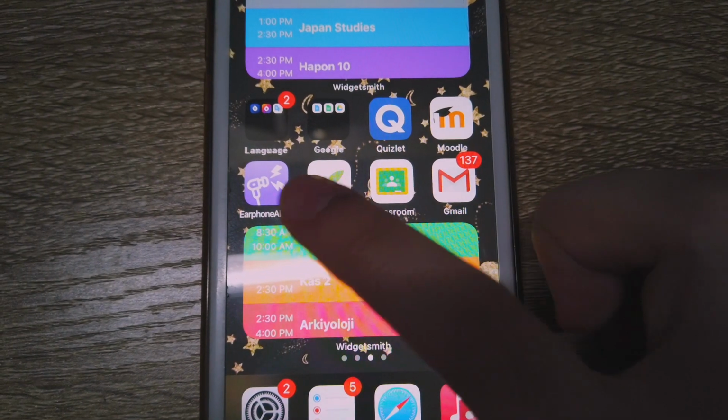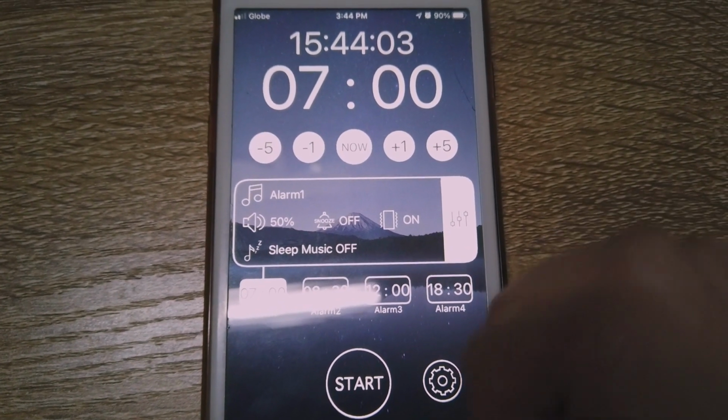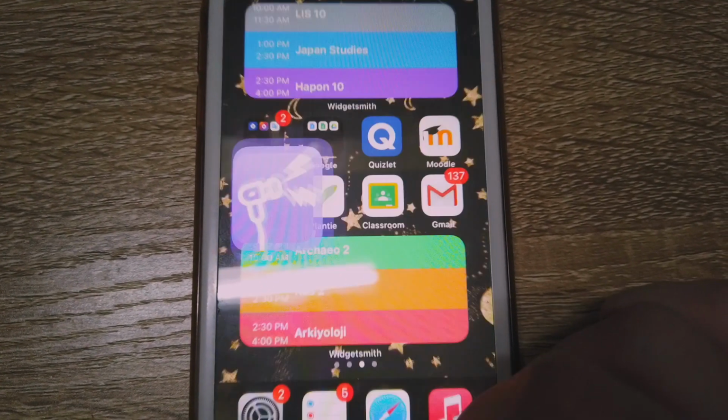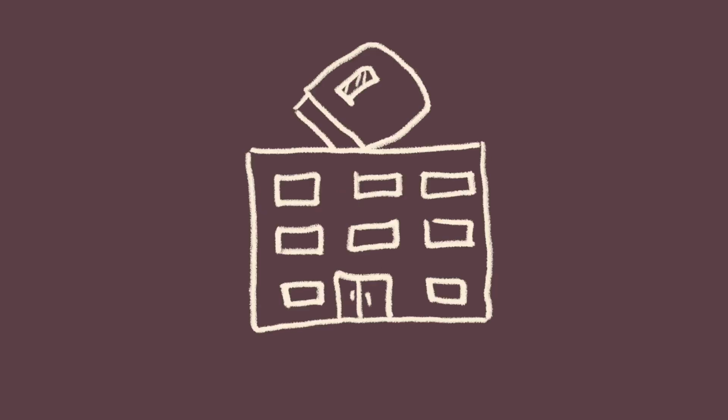The last app is one of the best things I've found for college: Earphone Alarm. Okay, hear me out. I got this so I can take naps in the university libraries and not disturb anyone once it's time for me to wake up.